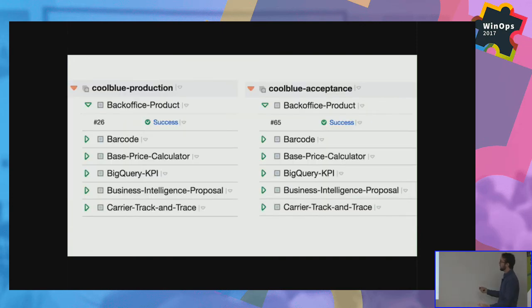So we have the same thing in TeamCity. We love TeamCity. We're big TeamCity fans. And essentially, we replicate that same sort of concept, right? We have like, Coolblue production or Coolblue acceptance or Coolblue testing. And essentially, all you have is those services broken down again. And when you were to run this, it would pass in the parameters to that common stack and create your stack.